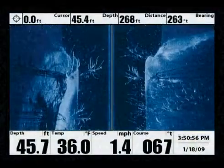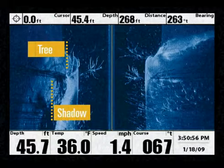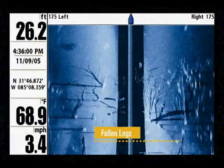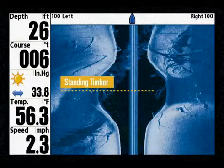Objects standing off the bottom typically appear as a bright spot immediately adjacent to a dark sonar shadow. These shadows are caused by the object reflecting the sonar energy and often tell you more about the height and shape of an object than the primary sonar reflection.